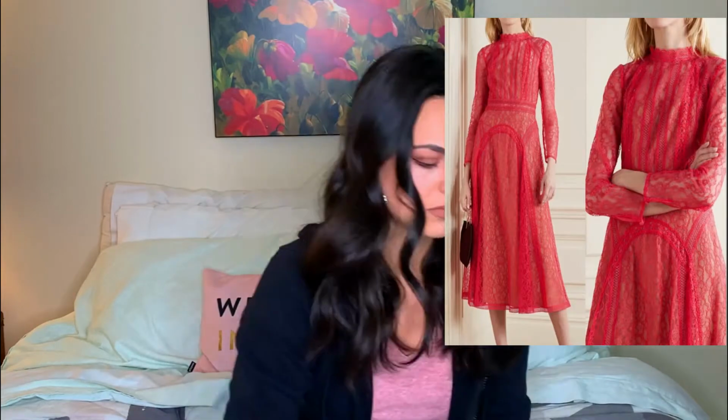My biggest sale of April was a Self-Portrait pink crochet trimmed panel lace midi. It sold for $175 on Poshmark, and I've had it since January. I relisted it. It had a lot of likes, a lot of interest, probably 20 to 30 likes. I was sending 30% offers with free shipping, and I relisted it. It sold in 2 days for an offer at $175. I originally had it listed at $240. I think I sent an offer for 20% off with free shipping, and they sent me an offer for $175. So I was happy with that. That was something I got off of ThredUp to resell.